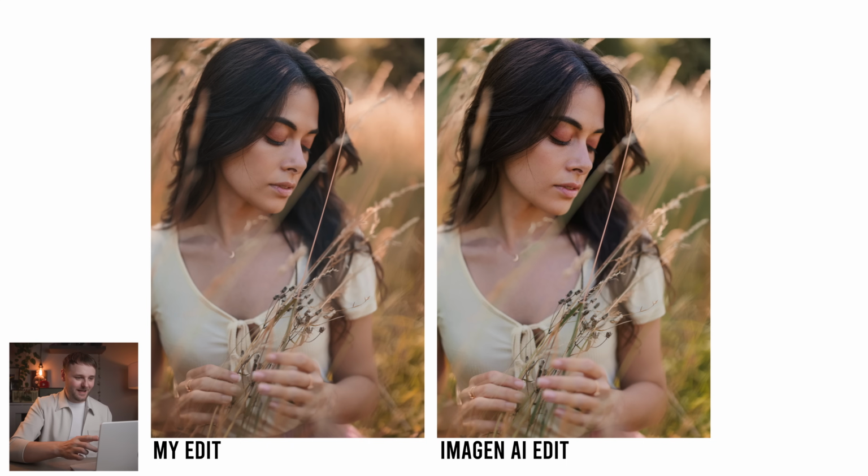Here's a side-by-side with an original from this gallery from years ago that I've taken from my portfolio on my website. And keep in mind that obviously my style has evolved a lot since I edited this original image, and Imagen AI is using probably more of my recent edits to learn from. But side by side, in terms of colors, I love what Imagen has done to this edit. It's actually really shocking how close it's got to the image I edited.